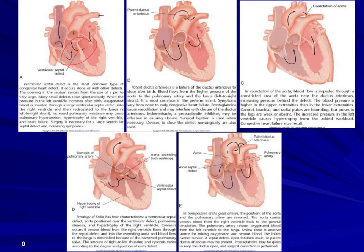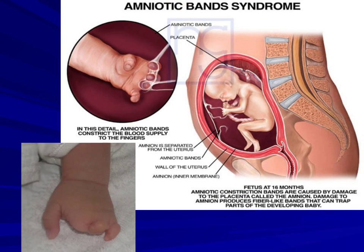What's occurring here? We talked about some cardiac issues today, so think about these in context of what you would look at in your baby. Coarctation of the aorta is in C. In D, we have tetralogy of Fallot. And then in E, we have transposition of the great arteries. So again, not on our exams.